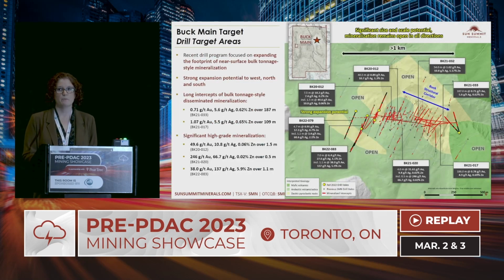So looking at the Buck main target itself, we've done all of our drilling so far here. It's a hydrothermal system. There's a lot of fluid phases that's bringing mineralization into the system. So the bulk tonnage gold, silver, and zinc is more of a disseminated mineralization. However, we have found some high grade.